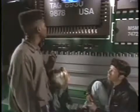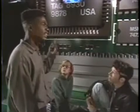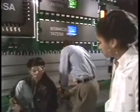Well, Dave, there's something I still don't understand. I mean, what's inside this? Well, some of you have heard of a computer chip. I think so. Yeah. Well, that's what's inside most of these parts. Let me show you something.